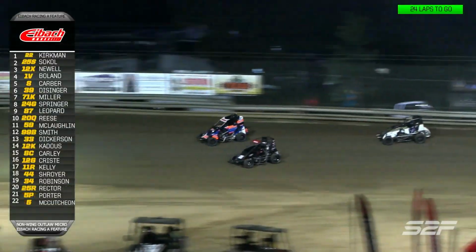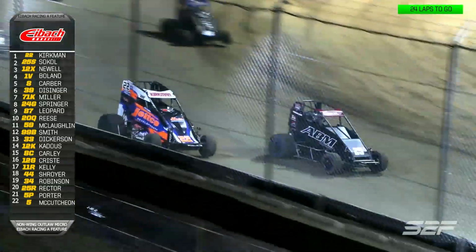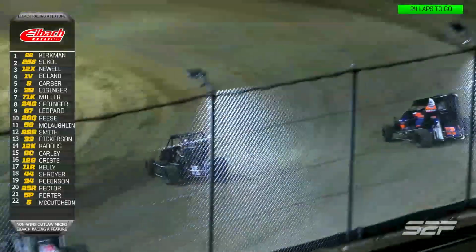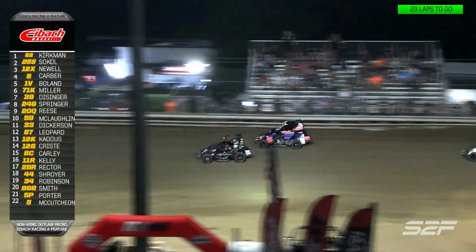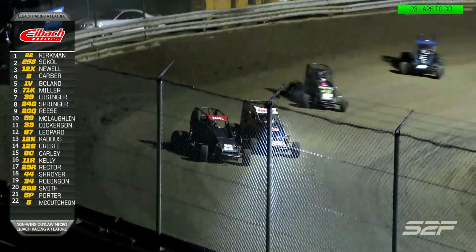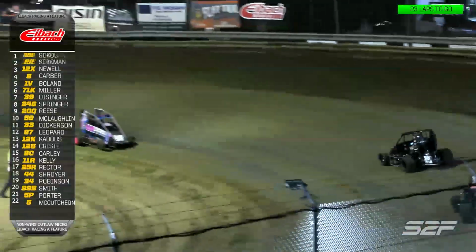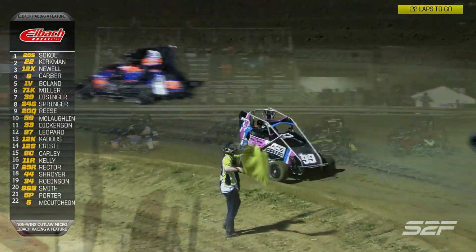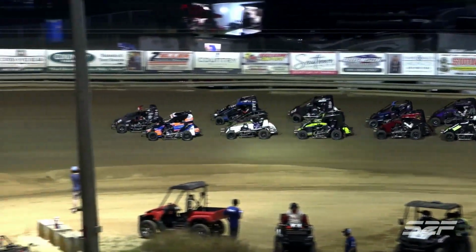Leading lap number one goes to Kirkman. However, Sokol right there around the bottom for lap number two. Still give it to Kirkman by 0.04. Sokol not going down without a fight. Sokol going to slide up in front of Kirkman to take away his momentum, but the yellow flag will fly. You got one stop down here in turn number two. That's Kirkman, your race leader. It's his race to start.